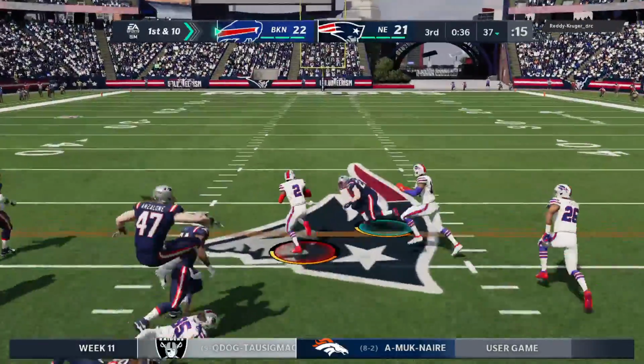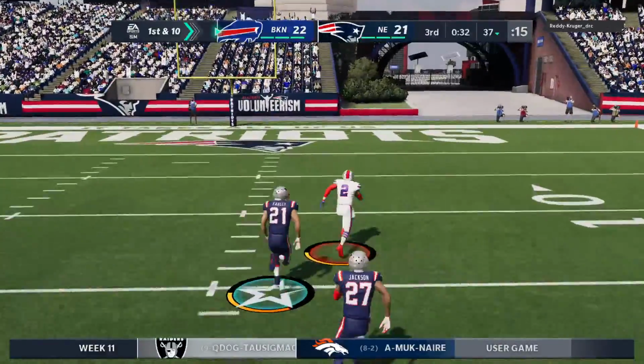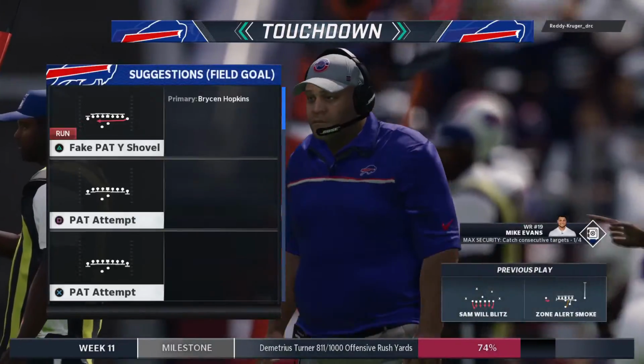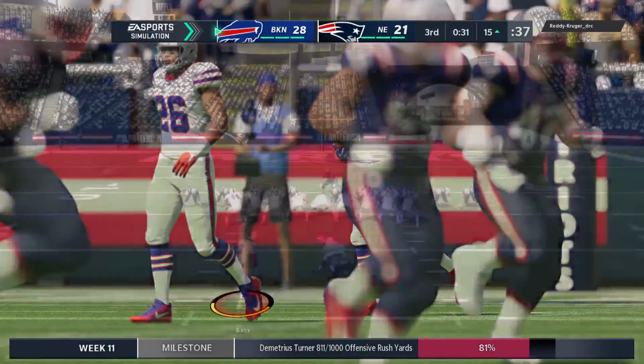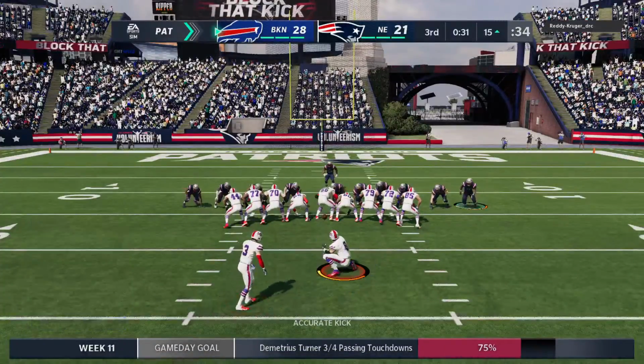First and 10, Taylor now. And nothing but daylight ahead. The 20. And all the way home for a Bills touchdown. Jonathan Taylor, his 4th touchdown on the year. And the Bills will extend their lead.